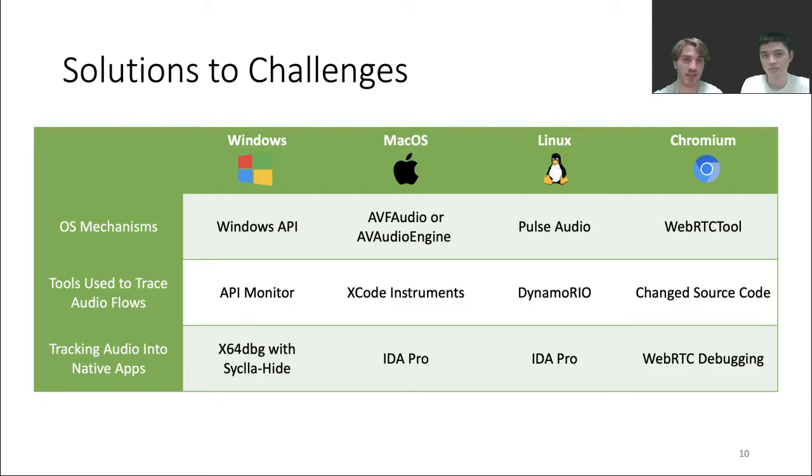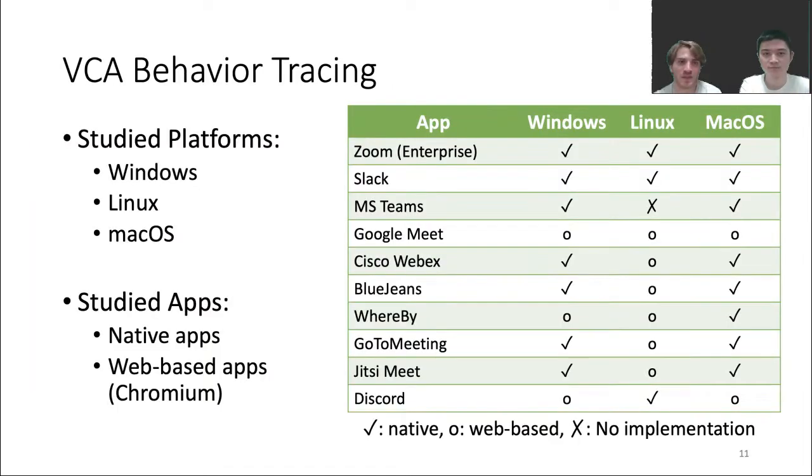macOS had a similar API system with the microphone, but Xcode's instrumentation tool is what captured the API calls instead of API Monitor. We then followed the API calls into the application using IDA Pro. Finally, in Linux, we use a tool called DynamoRIO to capture API calls to PulseAudio. We then follow the data into the applications using IDA Pro. Chromium, on the other hand, just required some source code editing in the right places, which are detailed in our paper.